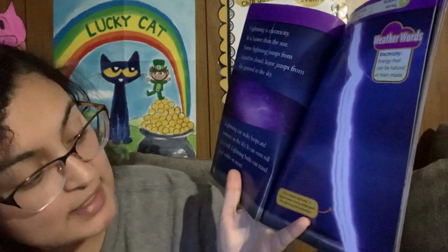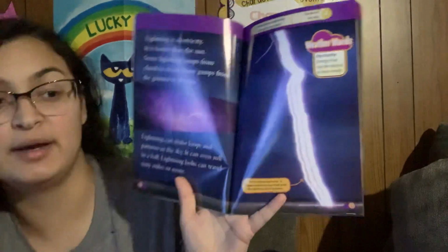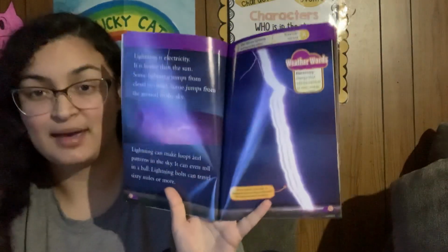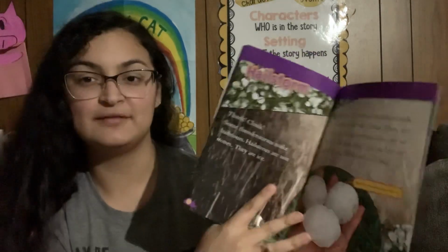This is ribbon lightning. It happens when strong winds push the lightning bolts sideways. And we have another weather word, which is electricity. Electricity is energy that can be natural or man-made. That's pretty cool. I think lightning and thunder is pretty strong weather. Let's see what we have next.